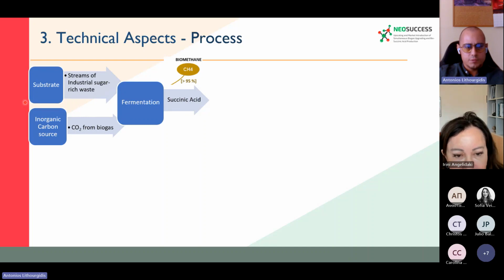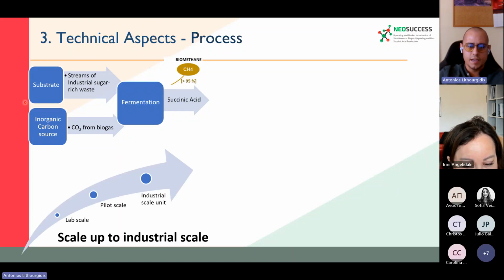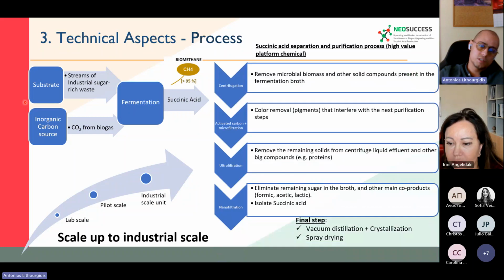We have inside our substrate, in this case, the industrial sugar-rich waste, and then we have an inorganic carbon source, the CO2 from the biogas. Both of them go inside the fermentation with our microorganism, and then we have the two final products, as also Enrique told you, the biomethane and the succinic acid. If we want to scale up this process, we have to perform consecutive fermentations, and afterwards we have actually to treat the succinic acid to use it as a final product, to separate and purify it.